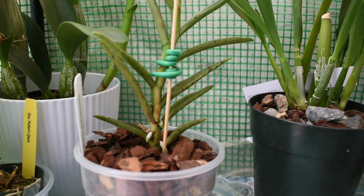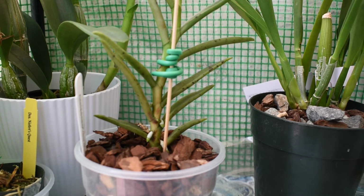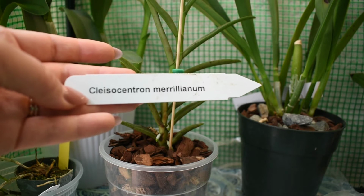Alright guys, I'm very excited to show you this. So like I said, I don't have that many blooms. Part of it is I haven't been taking care of them like I normally would, with constant fertilizing and watering often. But I have seen some sheaths. They're a little later than normal, but I'm still looking forward to some of them. So this one here is the, and I can't pronounce this, Clecocentron merilianum.